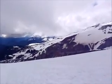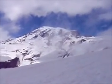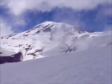There's a lot of tracks on the ground, so you basically try to follow those tracks, follow a compass bearing, whatever. And then there's these wands along the way here. So you kind of go from wand to wand if you can to see that you're still on the right track. There's a mountain. Comes in and out of view periodically with the rolling fog banks.